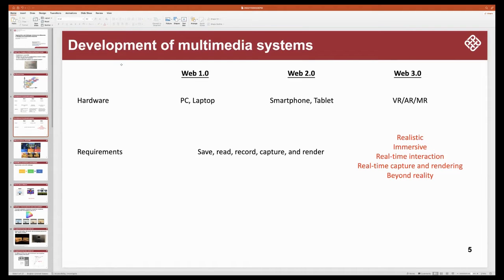So in Web 3.0, when we are using VR, AR, and also MR systems, we actually want to create a more realistic, more immersive environment. But we also have to provide real-time interaction between the user and the environment and the objects. We want them to have a realistic environment and interactions with everything inside the metaverse. And if we want to create such real-time interaction, we have to have very good real-time capture and rendering.